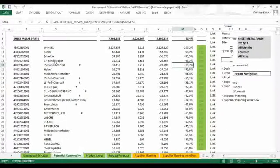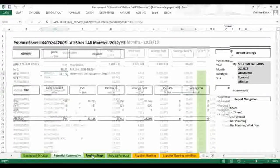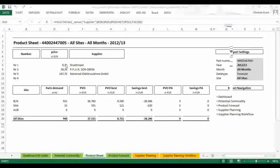So having gained an overview across their commodity, because obviously the individual strategic buyers are in charge of several commodities each, you can then go and look at the product sheet. On the product sheet, you'll look at the different suppliers. We've got the different suppliers listed here with their respective prices. You can see that one supplier is quite a lot cheaper than the one, Stereomat Elektrowärme. That's probably one from Germany. Not too surprising that they're expensive. So you can compare those here.